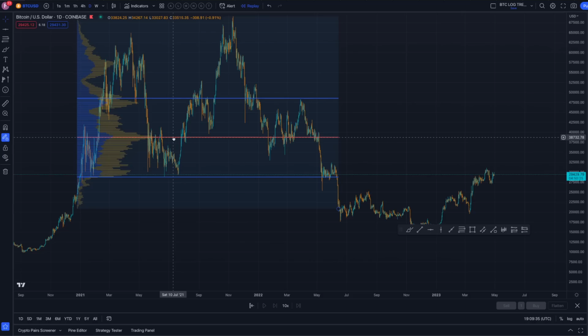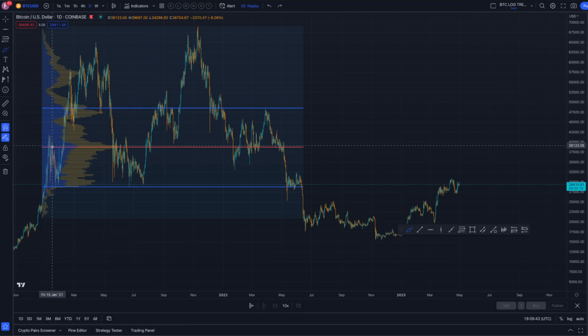The red line represents the point of control. So that's the biggest area where a lot of volume has been exchanged. And if we just trace that red line across, we can see that there's been a little bit of consolidation here. There was a bit of reversal price action here, some more reversals here, another one here, but then here, just a lot of consolidation. So this is a really important level on the chart for sure. Definitely looking like something that we need to pay attention to.